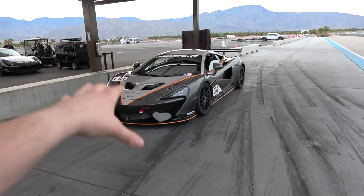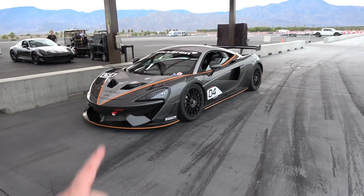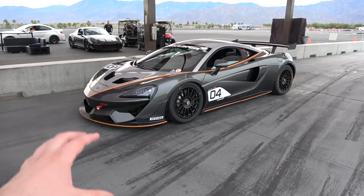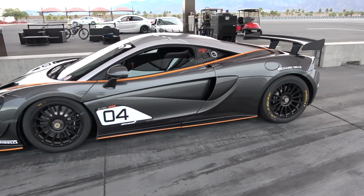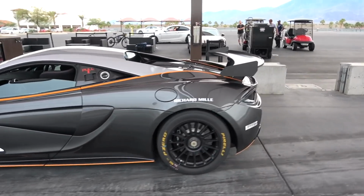This would be such a cool series to be in. It's McLaren's own series where you race all 570 GT4s. Looks so much fun to drive. Look at that aero. Another absolutely amazing day at Thermal.